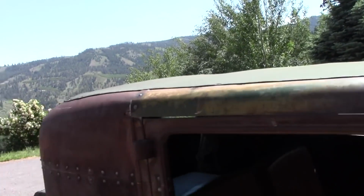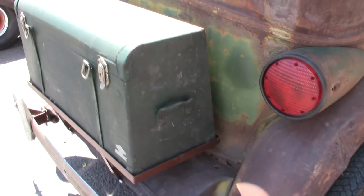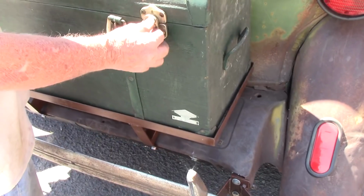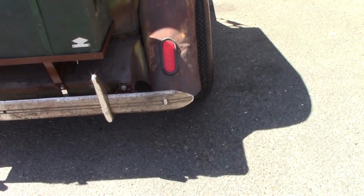Yeah. You got the trunk on. Junk in the trunk. You got any junk in the trunk? Nope, there ain't no junk in the trunk. But you can get to the gas tank. Yeah, there's a hole in there. You can even extend that spout up if you had to. And you got your rear bumper on. Got the rear bumper on.